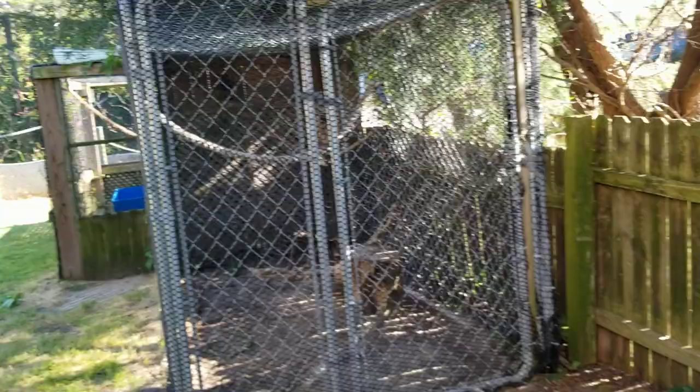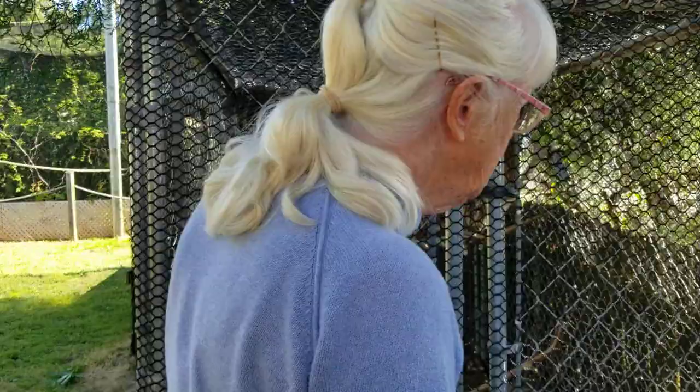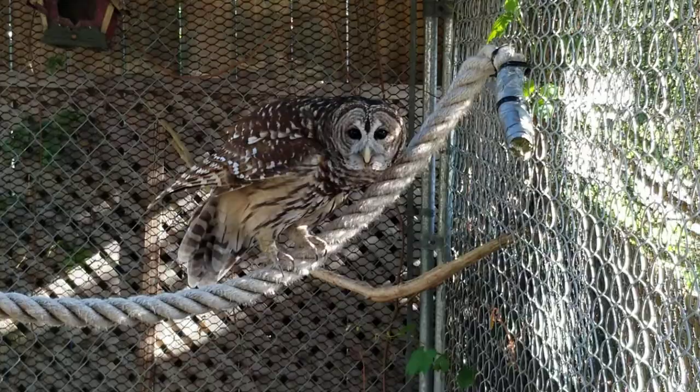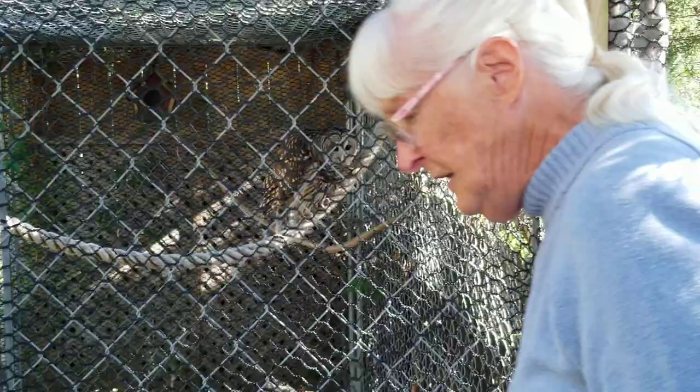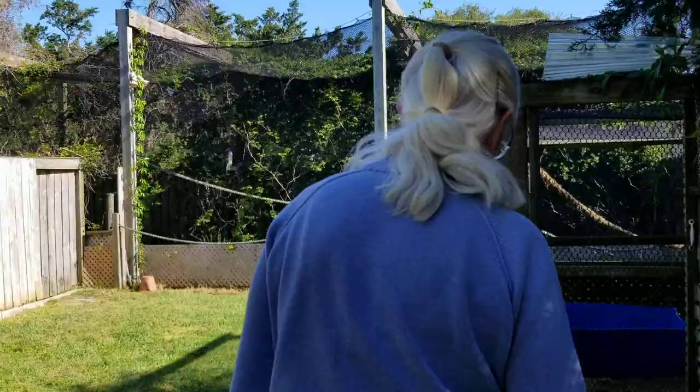This is Benson the barred owl. I'm going to open the gate so you can get a good look at him. If I had food in my hand, he'd be on us, I'm sure. Barred owls make that clicking sound. He can't see well, but he can fly, and he has an old wing break, so he doesn't fly quietly.